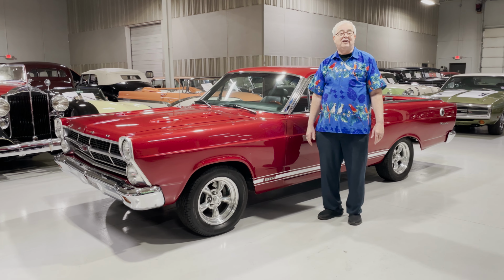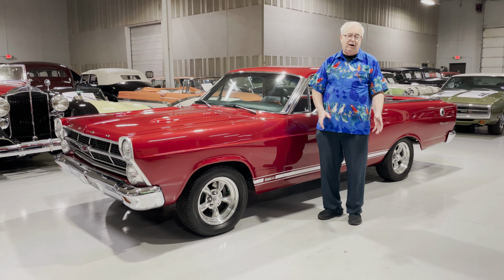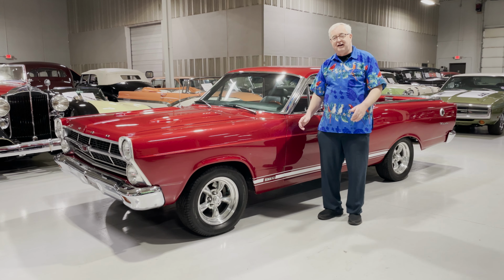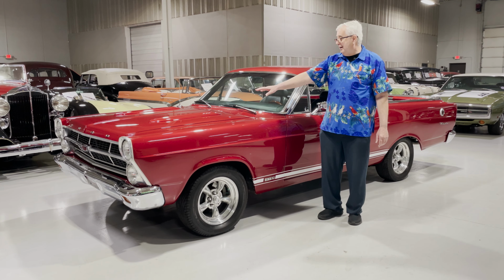To me, power steering is almost a must on any of these old cars. If you're going to the local car show, trying to park or doing whatever, it's just one of those really, really nice options that happens to be on this car. Love the hood, gives you the little emblems right on there.